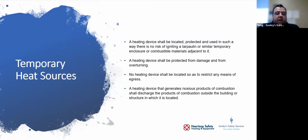If you're using a temporary heat source, this may be found on construction sites or it could even be in some industrial establishments. A heating device shall be located, protected, and used in such a way that there's no risk of igniting a tarpaulin or similar temporary enclosure or combustible materials that are adjacent to it. The heating device shall be protected from damage and from overturning. No heating device shall be located so as to restrict any means of egress. And a heating device that generates noxious products of combustion must discharge the products of combustion outside the building or structure in which it's located.